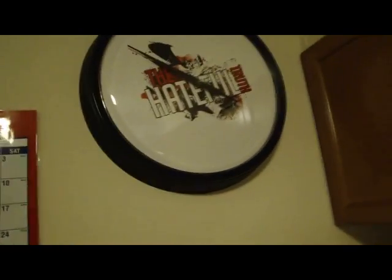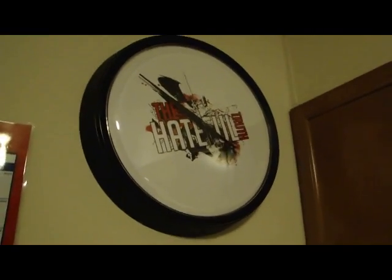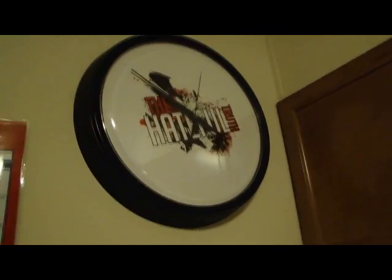You can get the Hateful Truth logo, you can get the Dark Side Phil King of Hate logo, you can get the logo with my face on it. There's a bunch of different designs that you can get. We'll also look at a smaller version, but this large clock is $33.99 simply because of the giant size of it. And I put this in my kitchen because I had no clock besides the stove clock, which you can't see from the living room. So that is my kitchen clock right now.